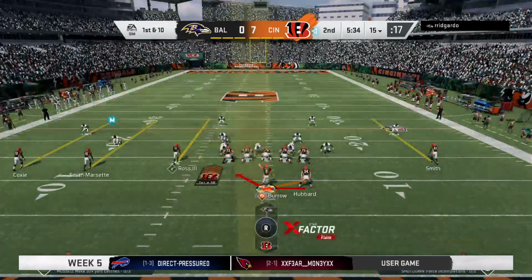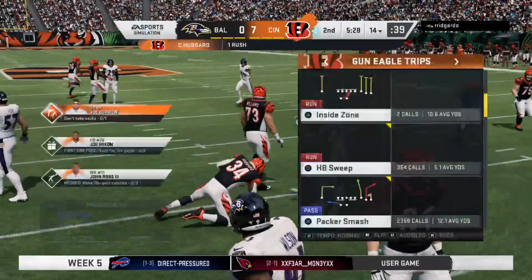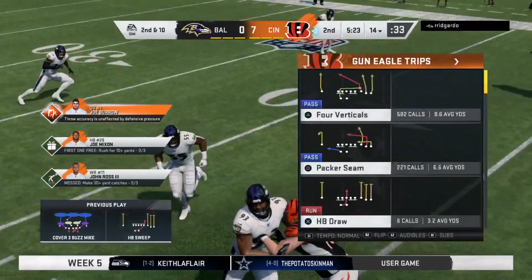They'll try the left side. Hubbard trying to run inside, but nothing there. No gain on the play there. Second down. That didn't appear to be a run.